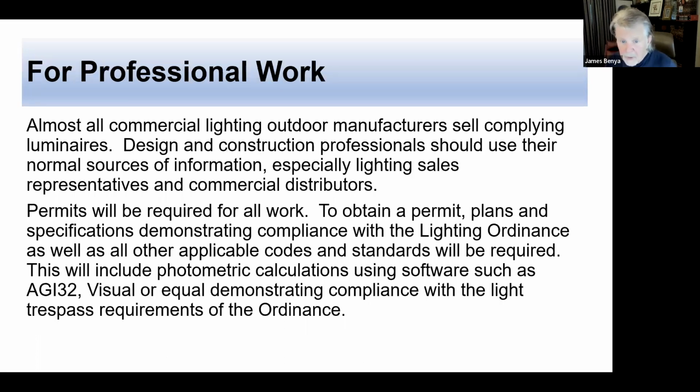For professional work, I've made this point several times. Almost all commercial outdoor lighting manufacturers sell complying luminaires. Design and construction professionals should use their normal sources of information, especially lighting sales representatives and commercial distributors. I'm checking the plans for some commercial properties right now, and the plans and the calculations are being done by the distributor of the lighting systems. And they're doing a good job because they know what they're doing. Permits will be required for all work. To obtain a permit, plans and specifications demonstrating compliance, including calculations, will need to be supplied.